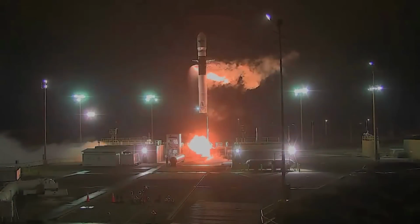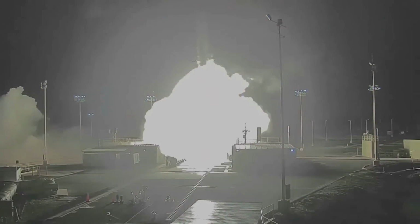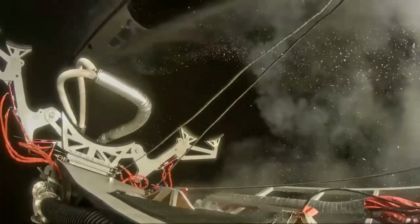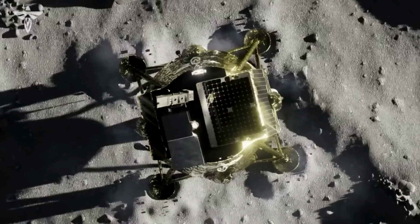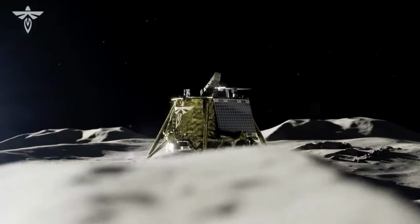Not long ago, Firefly Aerospace completed a significant milestone with the second ever launch of the Alpha rocket. While exciting, the company is working on more than just reaching low Earth orbit, including an upcoming mission to the moon. In recent weeks, we've seen some more updates on this project and exactly what Firefly has been working on.